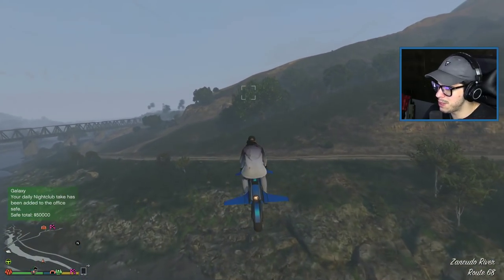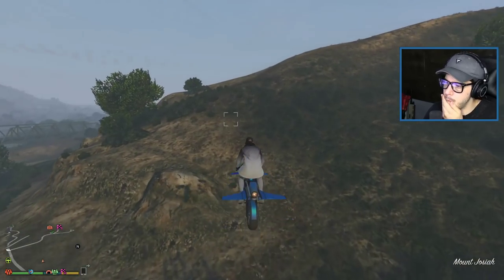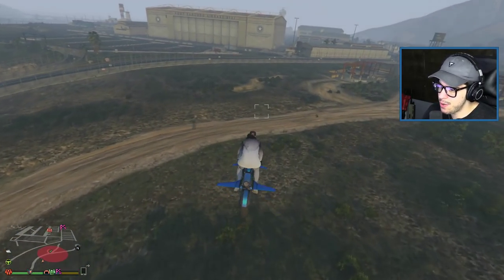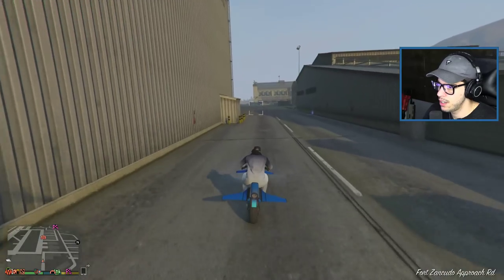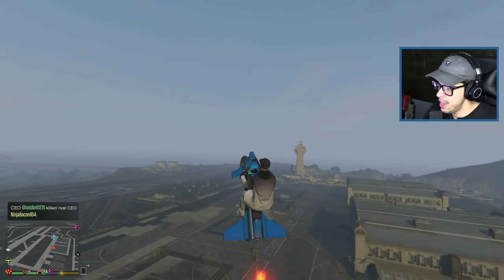We're almost maxed out at the nightclub safe too. What I'm going to do is get my vehicle from here, get the new airplane, fly it over to my nightclub, and then we'll do a mission. We'll do a nightclub promotion mission.